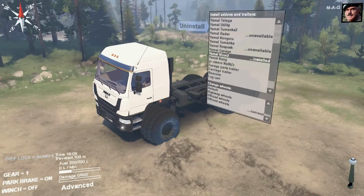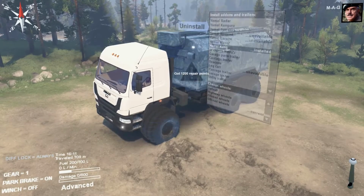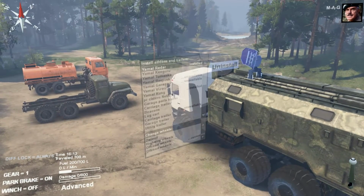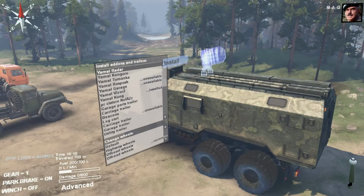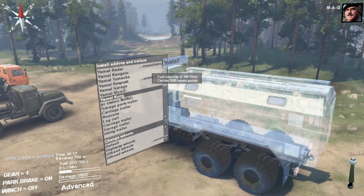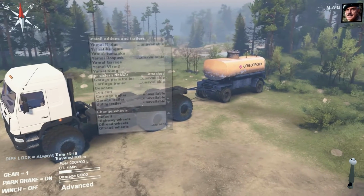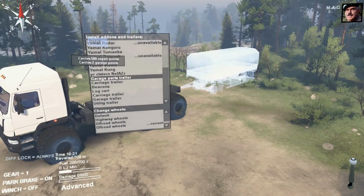You get the Yamal. The Kung. You can put the radar on as well for this one because it's got radar. Military style, that looks pretty cool. Where's Kung? There it is. You also get the cistern trailer, a fuel tanker. You get the garage parts trailer.